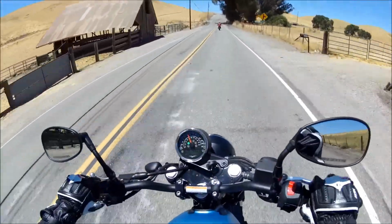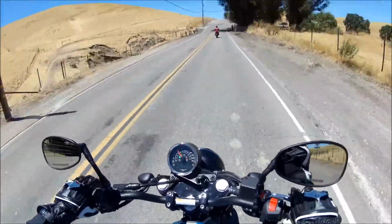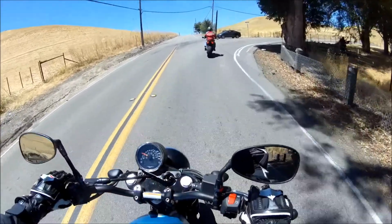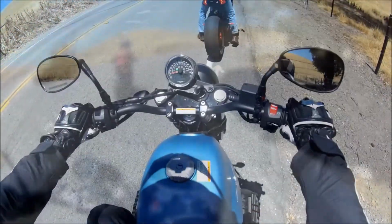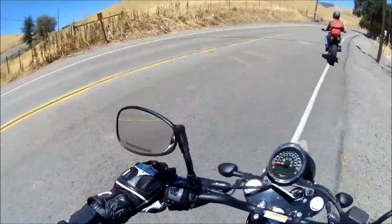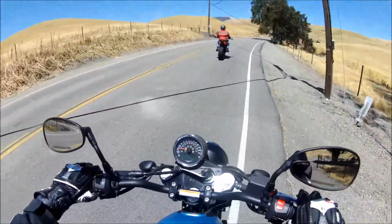Make a right turn here. It's definitely not a high revving bike. You can't just let it rev. And what else we got here? Man, it's really hard to find neutral on this bike. It could be because it's a pretty new bike.